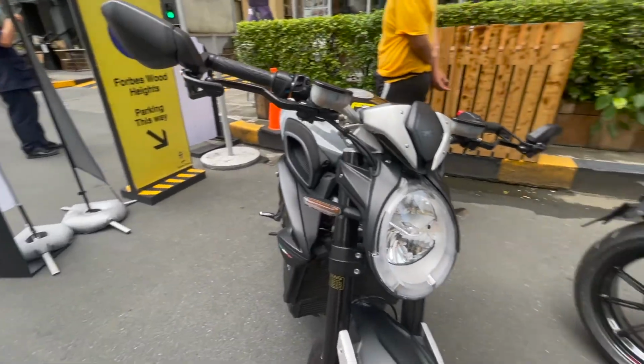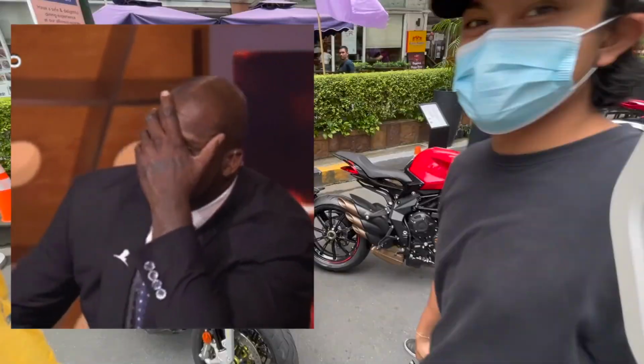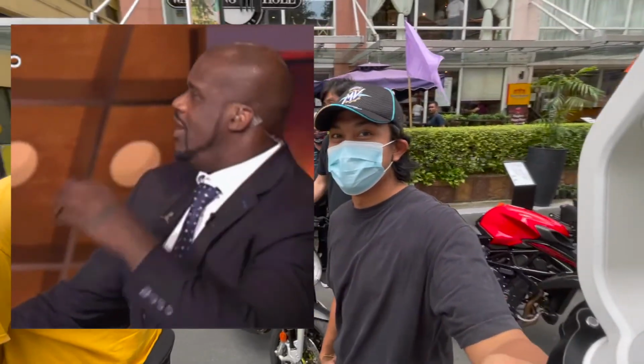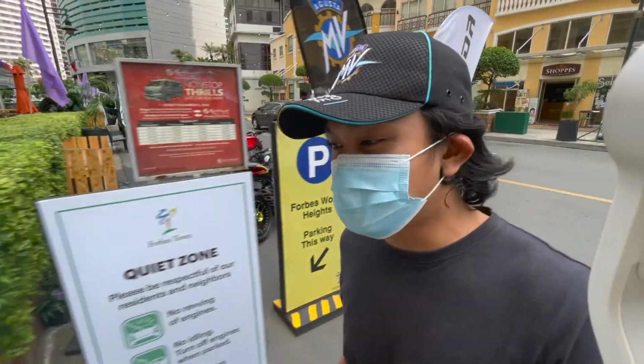They can sit on it? Yeah, this was a demo bike. Ah, it's a demo bike? I'll go around. Yeah. And the other two bikes are from the street. Yeah. Okay, so we're taking the bike out.